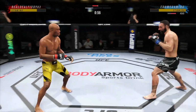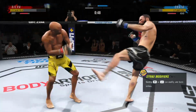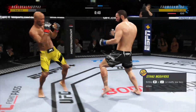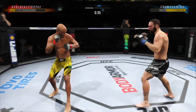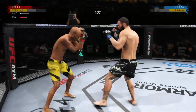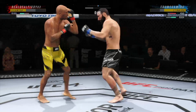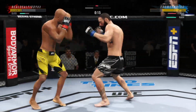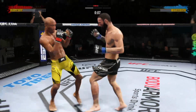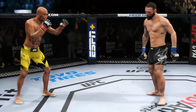So many different things right now. Liver kick. Oh, spinning back fist. He didn't telegraph that one at all. So just over 20 total strikes have landed for Anderson Silva. Oh, that's a nice strike. Ooh, looking to go to the leg kick here, just out of range. And that one certainly found the target.